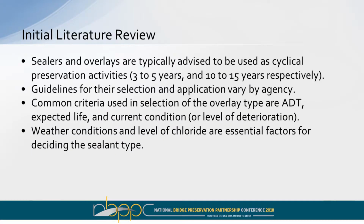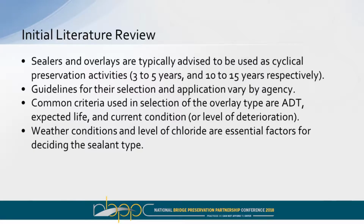And the guidelines and how agencies apply them, their decision trees, if they have, it varies by agency. Some common criteria used for selection are type of overlay. For the type of the overlay are traffic, expected life, and the condition or level of deterioration at the time of application. For sealants, weather conditions and level of chloride are essential factors for deciding the sealant type.